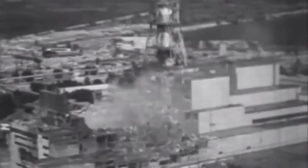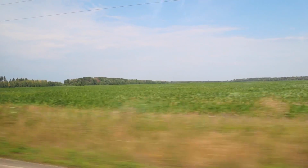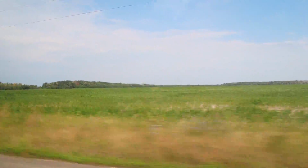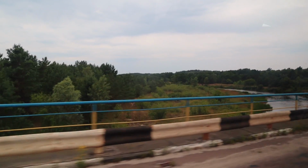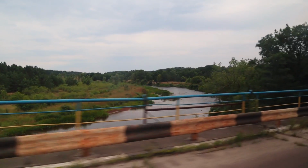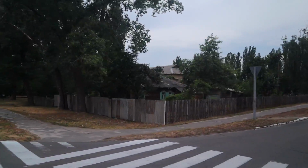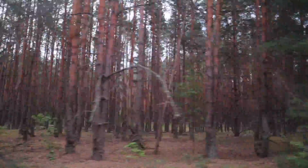I visited on a tour, a day trip from Kiev, the capital of modern-day Ukraine. The closer you get to entering the exclusion zone, the less people and houses you see. A few checkpoints, some passport control, and you're in. The exclusion zone surrounding the Chernobyl plant covers an area of over 2,600 kilometers squared. Once inside, the trees turn red. The ground beneath them still contains some of the most radioactive patches of soil on the planet.